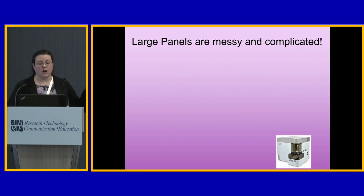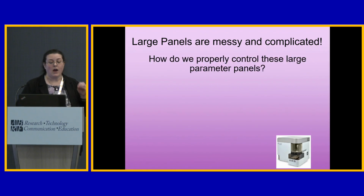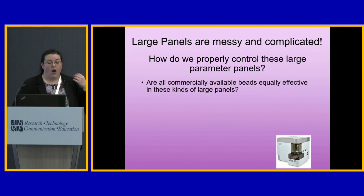So large panels are messy and complicated. How do we properly control for those large parameter panels? All of the commercially available beads effectively work for all kinds of large panels. It's what we would assume. As researchers, we assume if it's on the market, then it works just the same. All of them work the same, and they work for everything all together. So do they actually control and compensate effectively amongst all of them with cells?